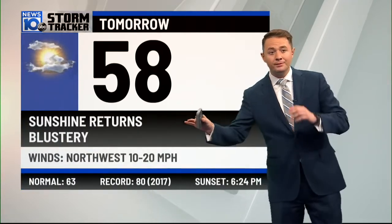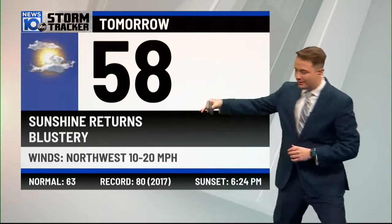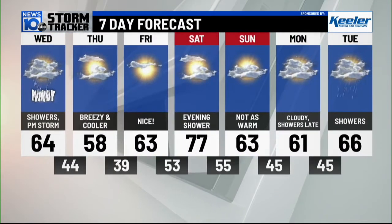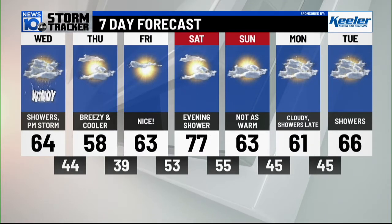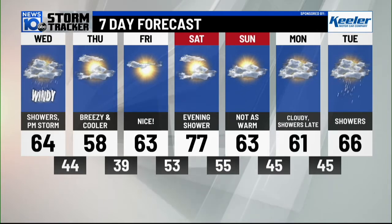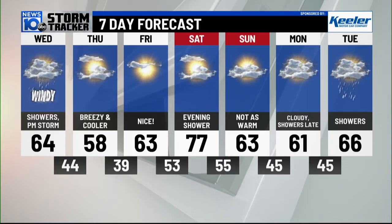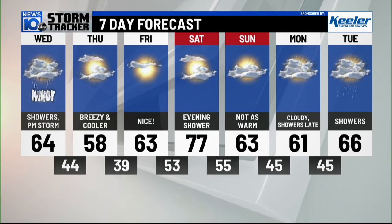Still windy, still breezy to blustery tomorrow with winds 10 to 20 miles per hour at times. Not quite what we see today, but still going to need to hold on to your hats out there on a Thursday. Beyond that, 63 on Friday. That's my pick of the week. Saturday, much warmer. Closing in on 80 degrees in some spots, maybe an evening shower. Sunday, clouds, not as warm, 63. Monday, more clouds, perhaps a shower late in the evening, and that could take us to a Tuesday that features more widespread rain, on and off showers, high of 66.